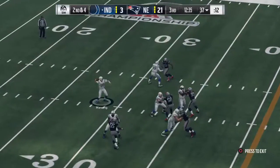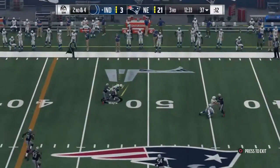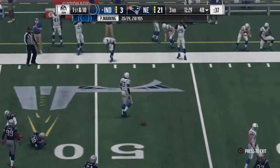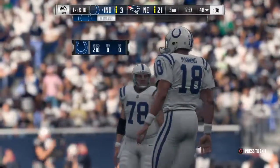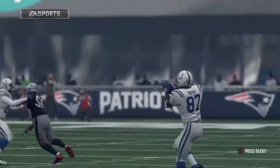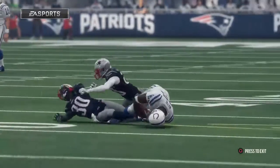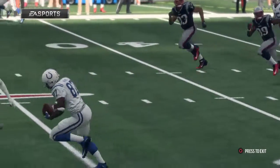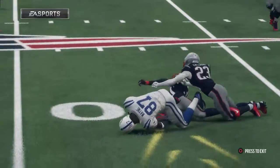Now they'll throw here out of the gun. Quick hitter here, it's complete. A gain of 11 that time, and a Colts first down. When the hitch route is run really well, that jab step off the line of scrimmage by the receiver, which is designed to back up the defender and give him a little bit of space, all you want there, get that space, catch the football, and then make a move and pick up extra yardage, and that's exactly what he got done there.